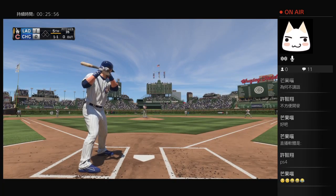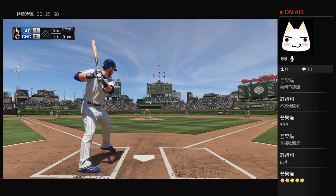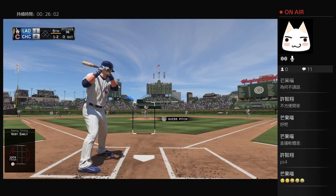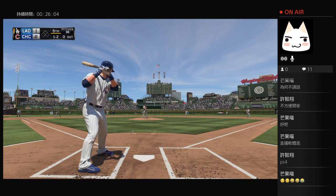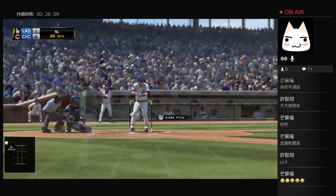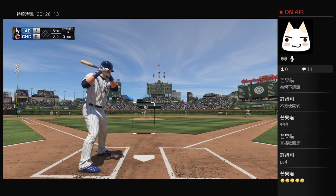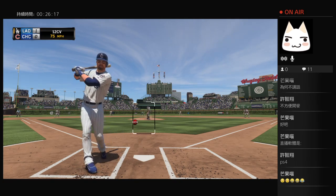Here's the 1-1 pitch. Now a swing and a miss, and he's behind 1-2. Look out. That one almost got away from him. 2-2 now. And at least he's taken a few pitches here. You know, that's more than the rest of these guys can say. And he got him.